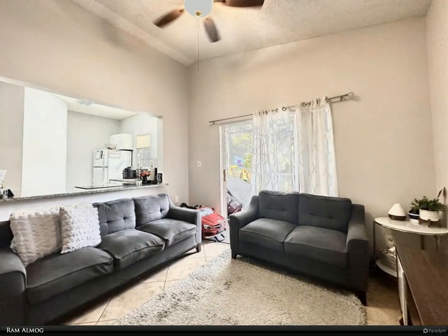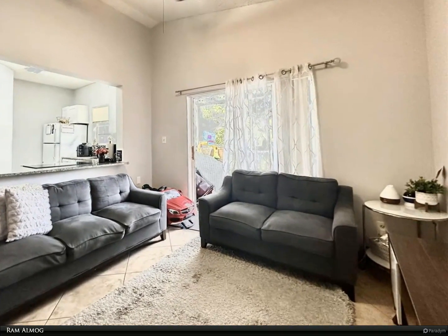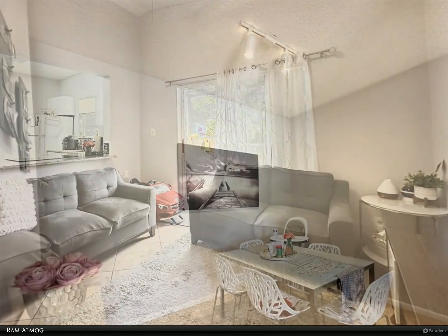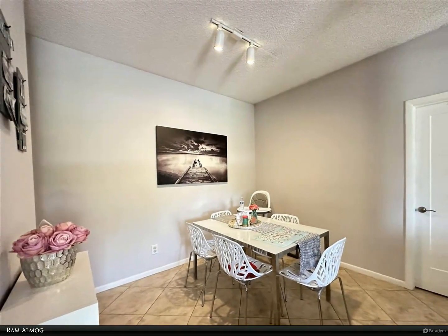Ceramic tile floors throughout, walk-in closet, central air conditioner, washer/dryer in the unit. Water, sewer, trash removal, internet and pest control included in the rent.